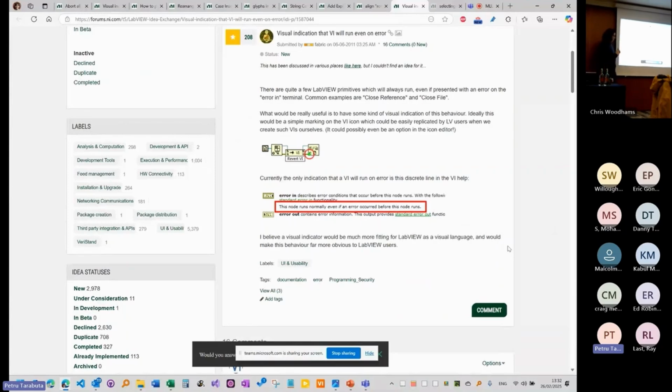So you do want them to execute when they have an error. That's great. But the problem is you don't know which one executes on error, and which one skips execution if there was an error. You don't see that unless you press Control-H, go to the context help, and read this line. That's what I have to do all the time now, and I'm sure many of us do that, to check whether this node executes on error or not.